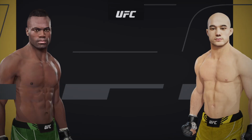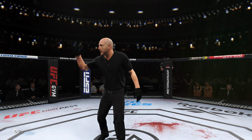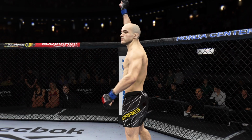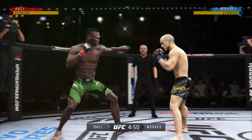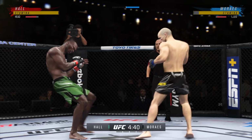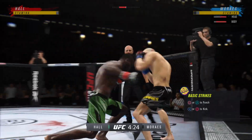So, coming up next, it's a heavyweight championship fight between Uriah Primetime Hall and Marlon Moraes. History and championship history inside these rooms. It's so crazy how the UFC has blessed this arena with so many title fights. Ronda Rousey, Cain Velasquez, Junior dos Santos, Jon Jones, Stipe, Woodley. Oh! He's in trouble. He's hurt bad. Oh, he might be out. Huge shots there.